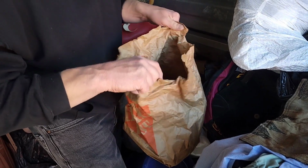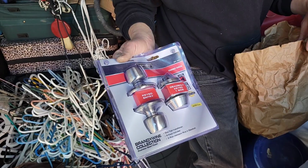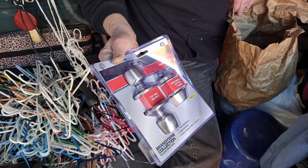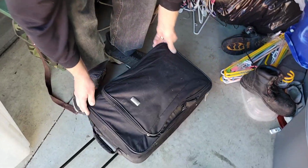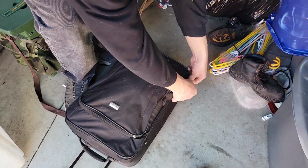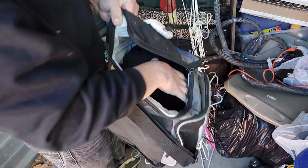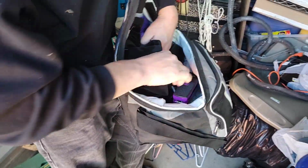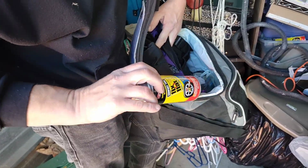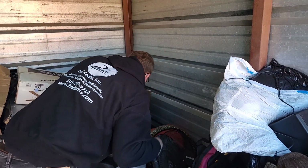Paper bag. Brand new. There's another $20 bill. There's like suitcases everywhere. Never know where you find suitcases. Suits or just cases? More clothes. A cooler bag. It's got clothes and some other stuff in here. Stapler. Fix a flat. Shoes. Brand new.